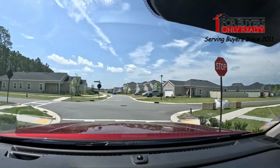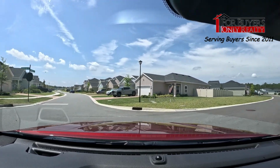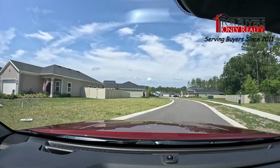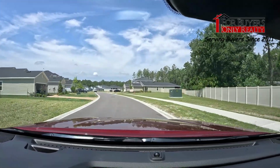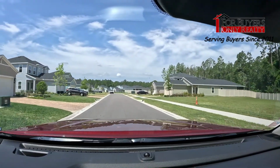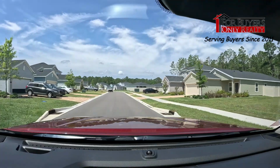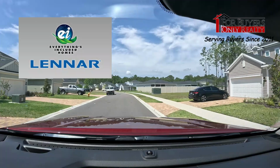So we'll come back out on Augustine Lakes Boulevard here, and we will just take you for a little ride through the established areas, and then we'll head back to where they're doing most of the remaining building, the final phase, I'll say. All right. And Lennar, as everybody knows, is the everything's included builder. You notice there's paver driveways as we drive through.